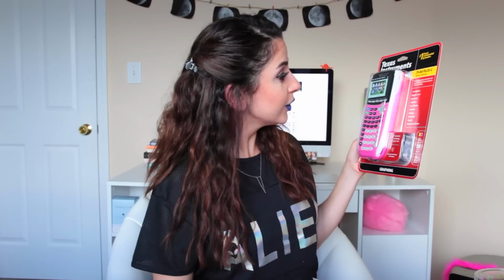Not during class, kids. So here I got you guys a pink graphing calculator, which is the latest edition or whatever, and it has a color screen, which is really cool. I wonder what that looks like. I don't know what that looks like, but it's pink. I thought I would try to figure out a way to make this fun for you guys because graphing calculators are kind of scary, but yeah, it's pink, so it's fun, right?